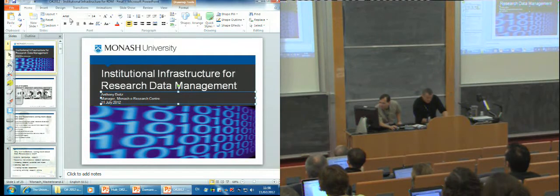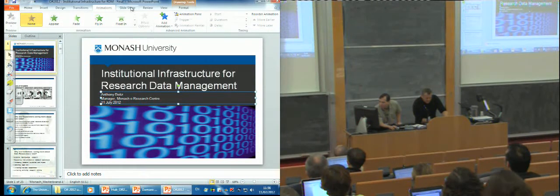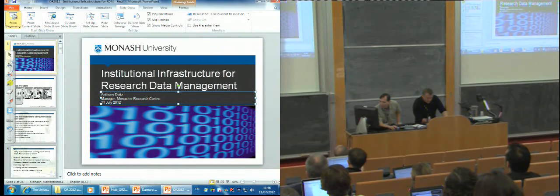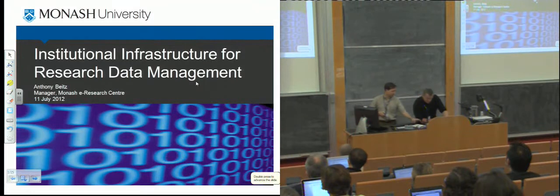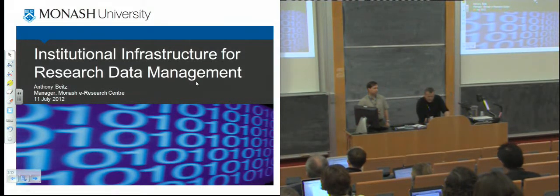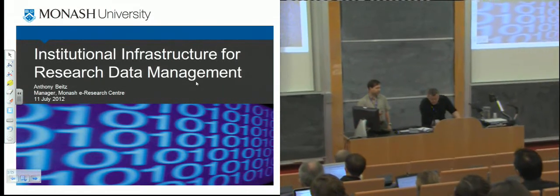Before joining the Monash e-Research Centre in 2008, he was a project manager for the DART and Archer projects, two key Australian e-research initiatives which explored and developed infrastructure for research data management. And prior to his appointment at Monash in 2006, he had over a decade of experience in research and development with Telstra, which is Australia's major telco. So I'll hand you over to Anthony. Thanks, Stuart.